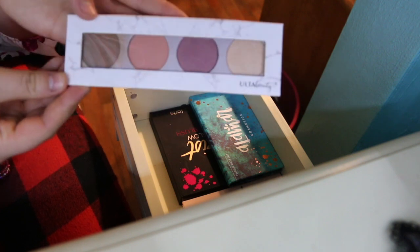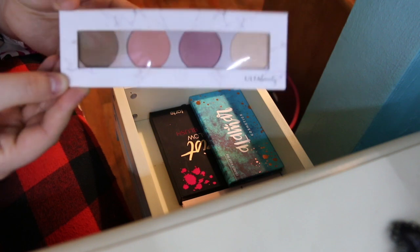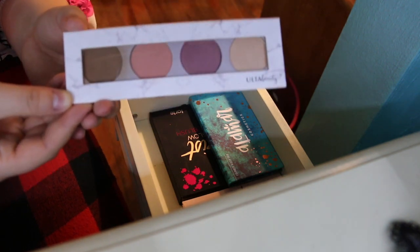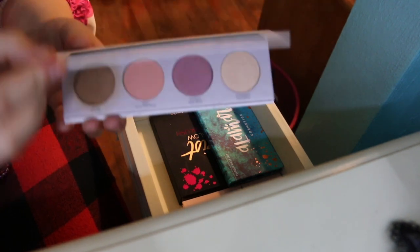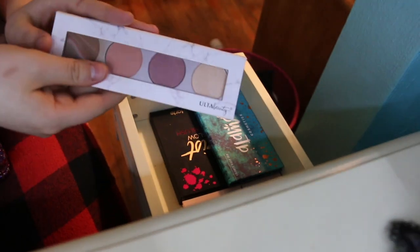Nothing wrong with the brand. I love Ulta Beauty. It works phenomenal. It's just not something I reach for, and I know somebody else could get really good use out of it, especially because it's so small, compact, sleek, and it's very travel friendly, so I'm going to pass this along.